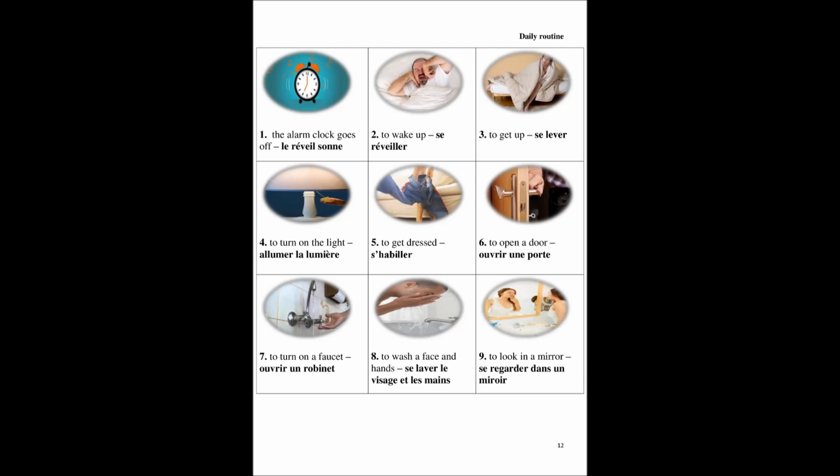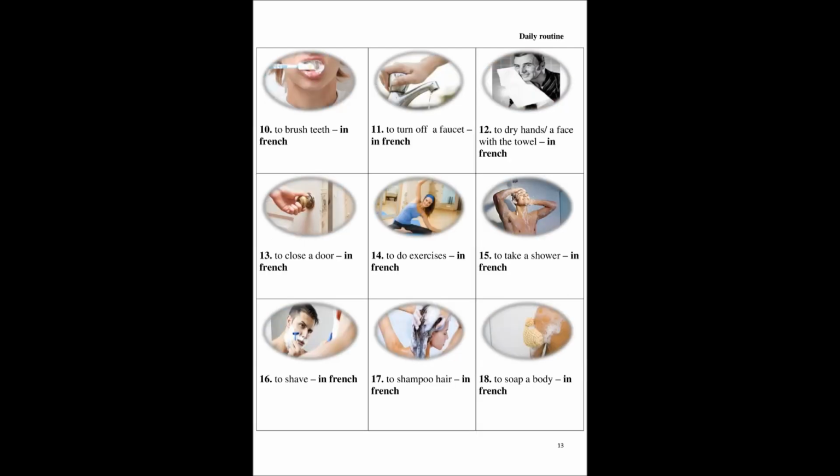Ninth illustration, to look in a mirror. Se regarder dans un miroir. A quick overview. 10th illustration, to brush teeth. 11th illustration, to turn off a faucet. 12th illustration, to dry hands / a face with the towel.